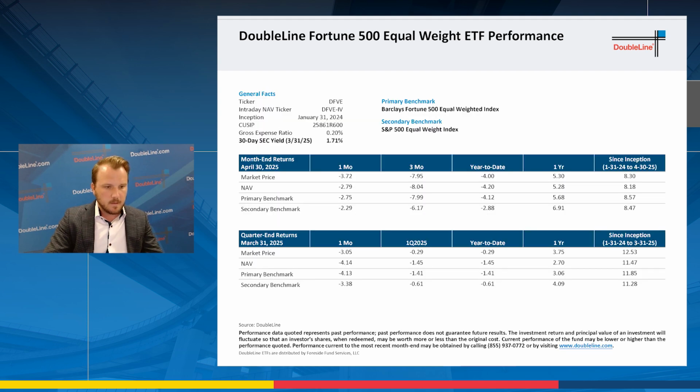And then lastly, the most recently launched equity ETF here at DoubleLine, DFVE, or how we refer to it internally, D5. This was launched in January of last year. As of this print, again April 30th, it was down 4% year to date. It's actually positive now on the year as the markets continue to change quickly. But with that, I will turn it over to Mr. Jeff Mayberry.